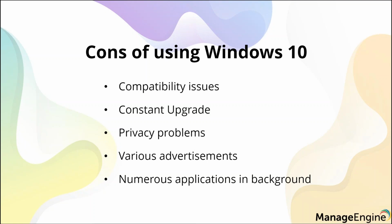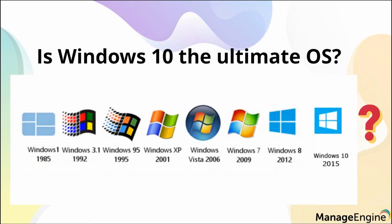So right now, while anything and everything is about Windows 10, let us take a moment to go a little in depth about Microsoft operating systems. Right from its first OS in 1985, it has evolved till date to the latest operating system, Windows 10, which was released in 2015.